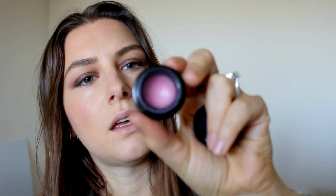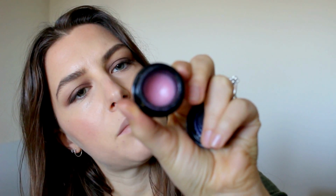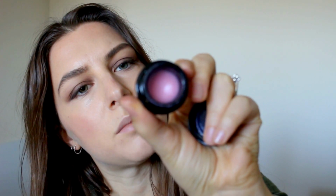I'm trying to get a little more green. It's hard though, because sometimes the green stuff just doesn't work, but this I love. Look at this color. So this is the tinted lip whip in pimento berry. Oh, cinnamon pimento berry. And I like the cinnamon. They make a peppermint and a cinnamon. I'm like a spicy, not a minty.